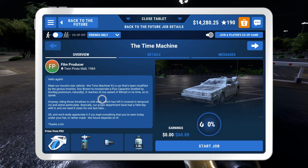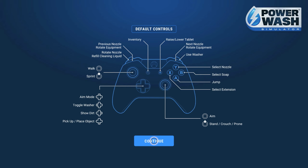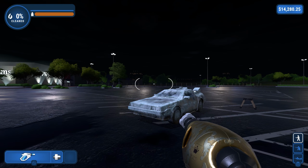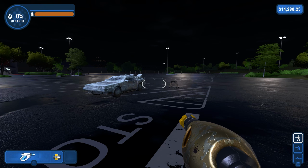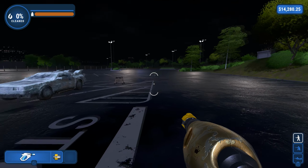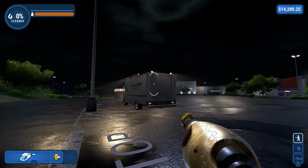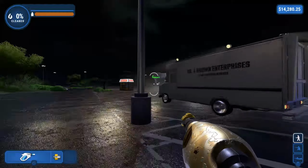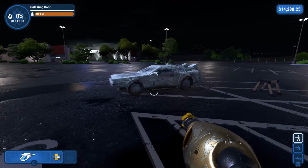Thanks a lot. Okay, well, let's go ahead and load. We are here. Got the yellow nozzle, which is vertical, we spray in. We'll go that way. Do they still have the... Oh, yes, they've still got Doc Brown's van here. Sweet. They've done such a good replica of this car park. Hats off to the PowerWash team.